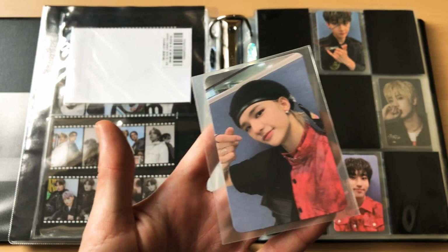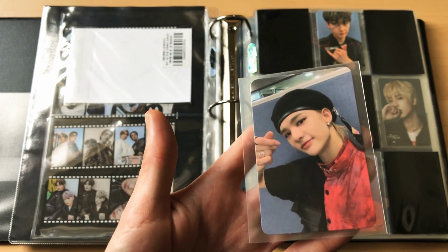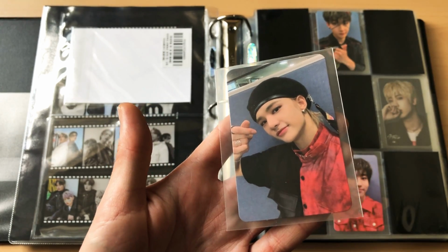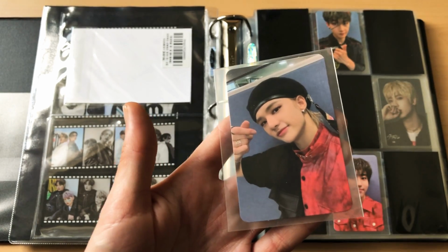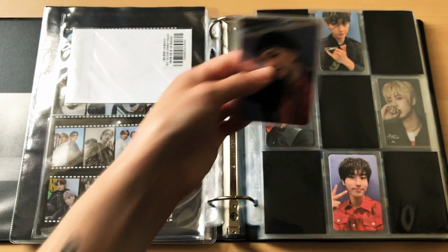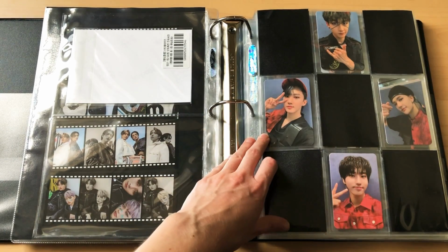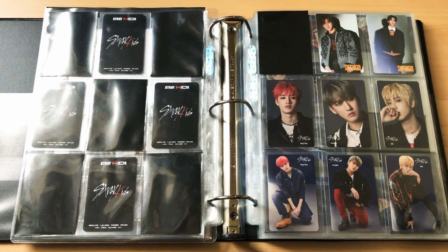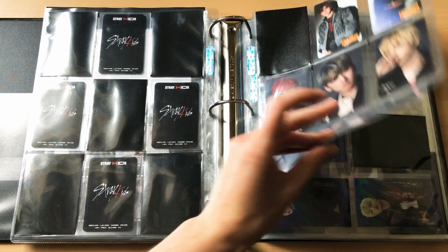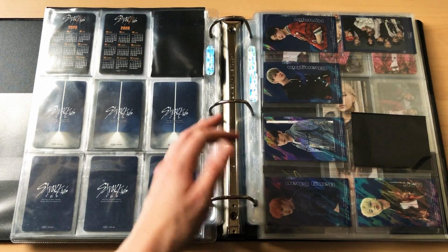Okay, as a 3-Ratchet collector, I now have a ton of Hyunjin cards. His hiatus has not been kind to my wallet or my heart, and yeah, I'm very happy to have these. Obviously, he's so sweet, but I now have so many collections where it's like 3-Ratchet and then just one Hyunjin card. Okay, my sweet babies.